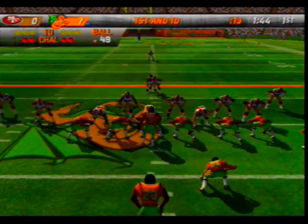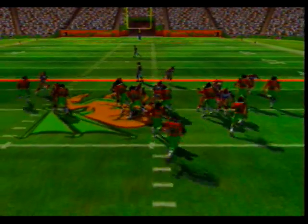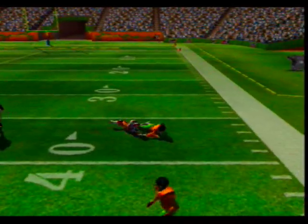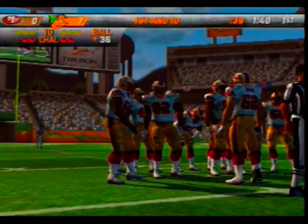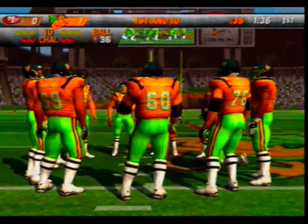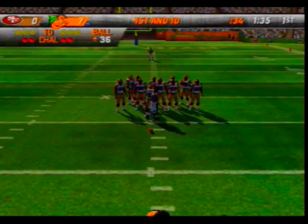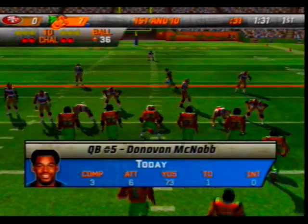Set. Reset. Here we go. He tucks it away. Throwing. Jumps up and he has it. Dawkins makes a very difficult catch to secure the first down. When you go up like that, coming down with it is usually not much fun, especially when you got guys nearby who are waiting to put a lick on you. Ball on the 36-yard line.